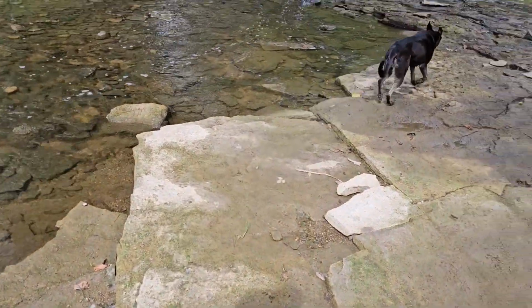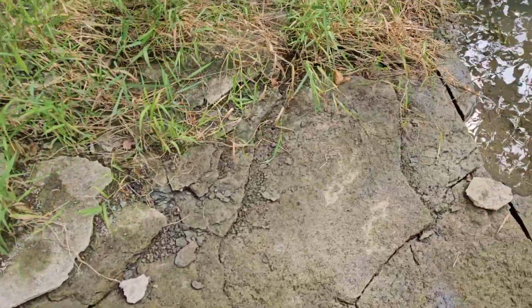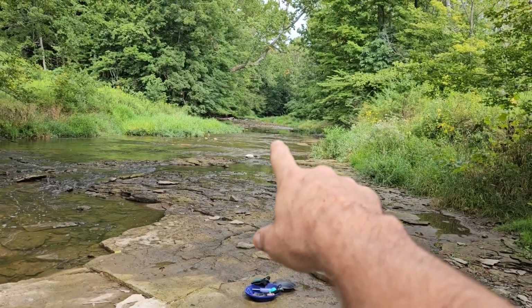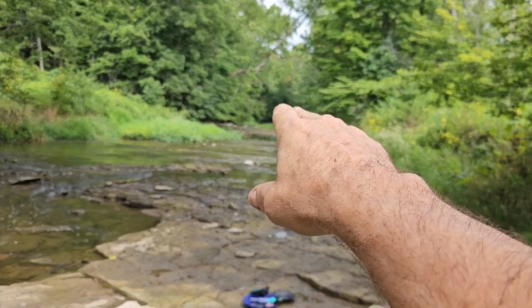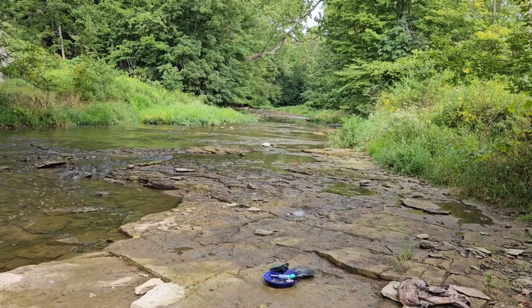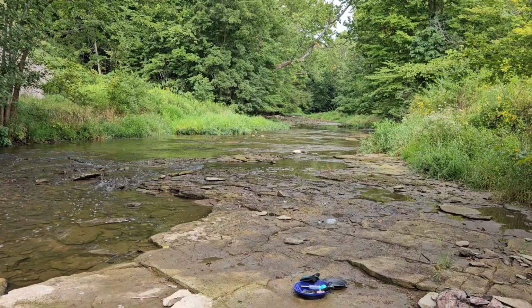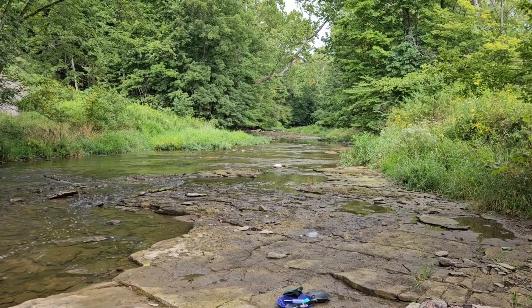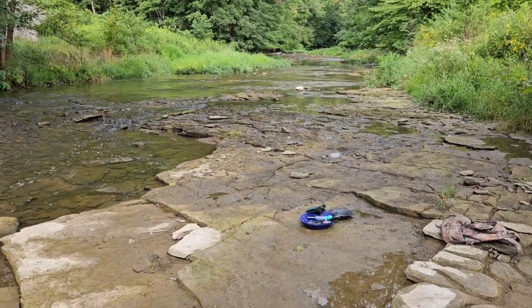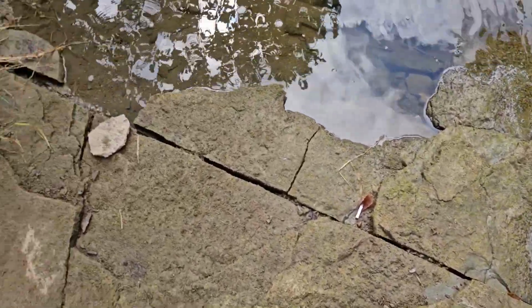All right, Millie is checking stuff out. Here's what we're working with. This is a big gravel cobble bar up there. It's what we call the vault. A lot of gold up in there, but somebody else's property. I have permission to go up there. We go up there on occasion, but mostly what we do is get the gold that comes out of there when it floods, and it gets caught in all this stuff.